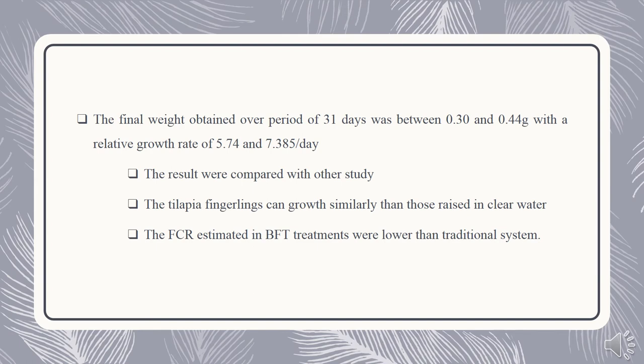The final weight obtained over a period of 31 days was between 0.30 and 4.4 grams, with a relative growth rate of 5.74 and 7.385 per day. Therefore, the results were compared with other studies. The tilapia fingerlings can grow similarly to those raised in clear water. Then, the FCR estimate in Biofloc technology treatments was lower than in the traditional system.